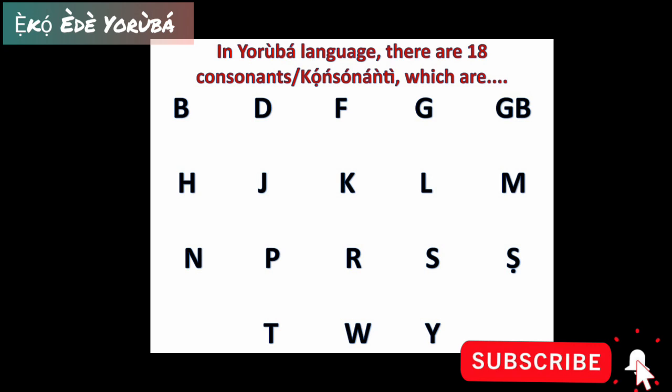Today we'll be considering Yorùbá alphabet. Yes, we considered Yorùbá alphabet in the last episode, but today's episode is the continuation of the last episode. In Yorùbá alphabet, we have both consonants and vowels, just like we have in the English language. And there are 18 consonants. Consonanti, that's how it is pronounced in Yorùbá language.